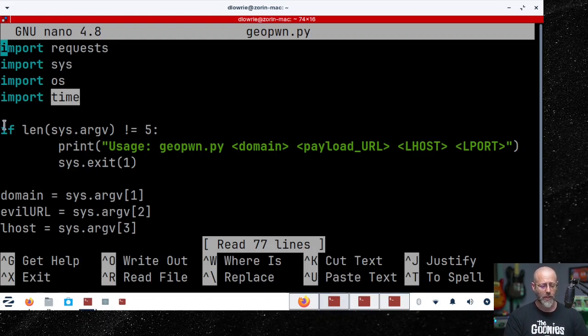So now that we have that, we've got this if block that says if len, or length, of sys.argv does not equal 5, so there should be 5 arguments on the end there. If it's not, then throw this usage, right? geopone.py, tell me what the domain is, or IP, maybe I should put IP there. Tell me the payload URL, tell me the LHOST for your C2 server, and the LPORT for your C2 server, and then exit. Bing. So if it doesn't meet the criteria, it just exits out, prints that to the screen, and says please try again. This should be fun.